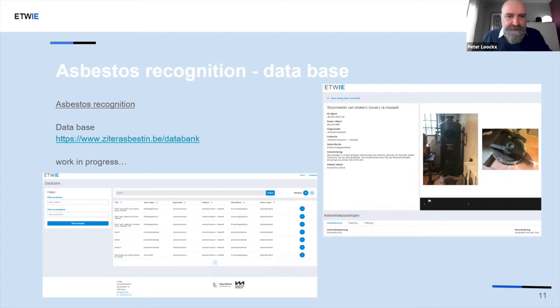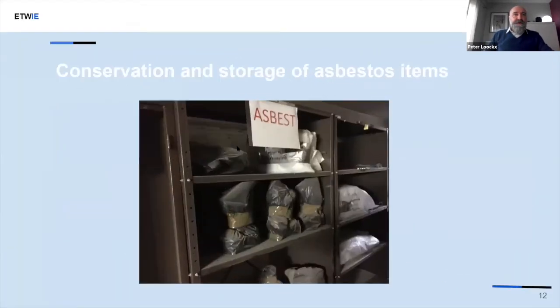And the flowchart will be accompanied with a database with photos and information where to find asbestos applications in the appliances. A nice example is a steam boiler in the Museum of Hasselt, the gin brewery, where you can find a hatch with an asbestos rope around it. So it's still work in progress, but I hope we can provide it very soon with a lot of examples of asbestos applications.